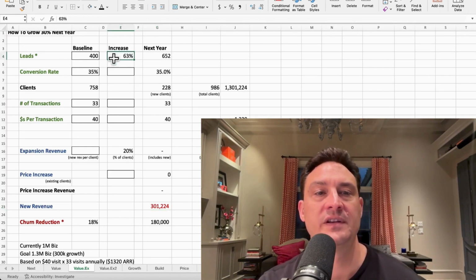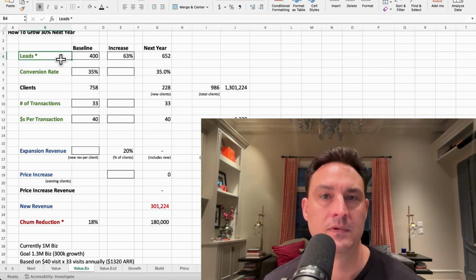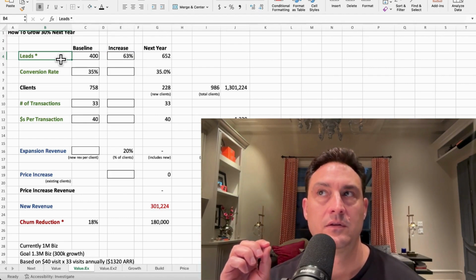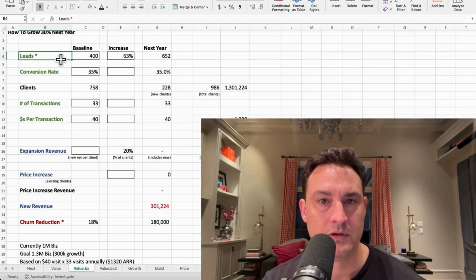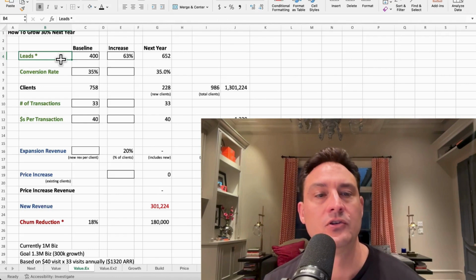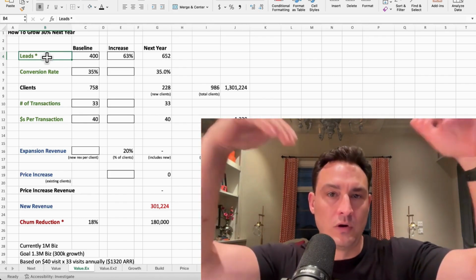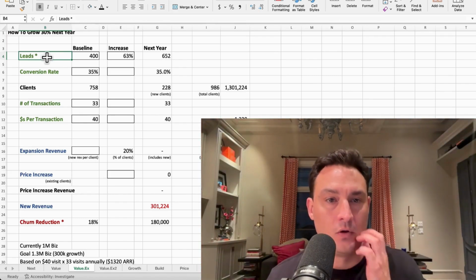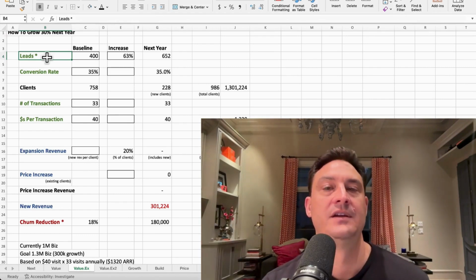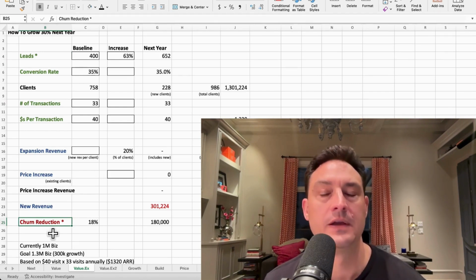But let's approach this in a different way. One more thought. Of all the things you can do, the thing that will probably have the single greatest impact on your business is in fact this one. It's leads. It's getting more people into the top of the funnel, more leads, more potential clients in the top of the funnel. That's probably the single greatest way to grow the business. The second one, which I'll come back to, is reducing cancellations. It's called churn.